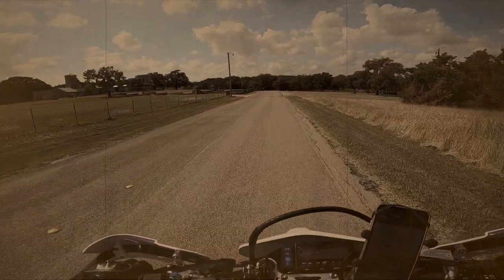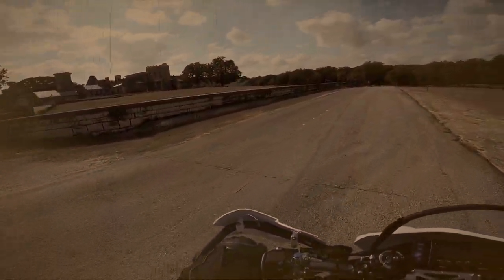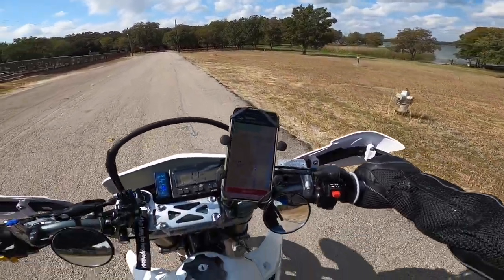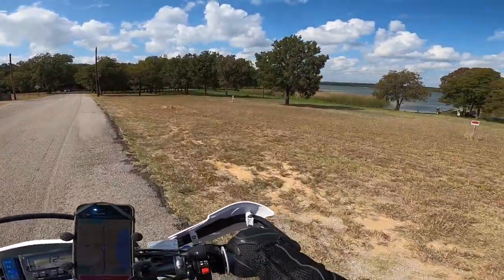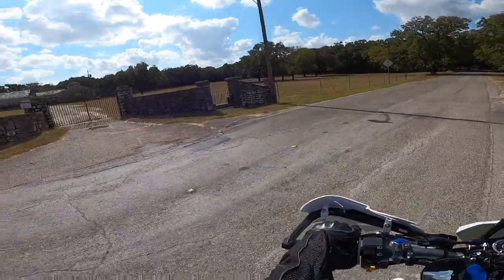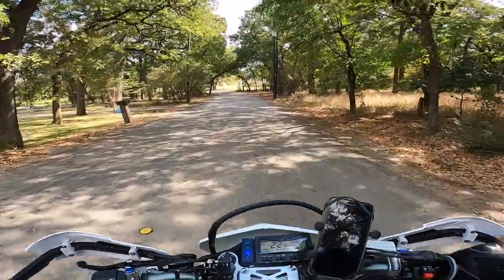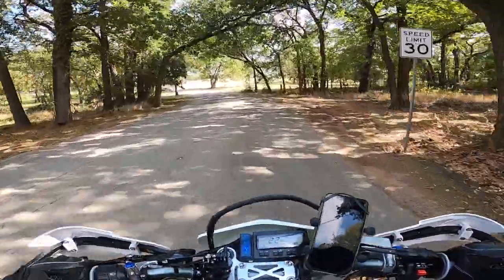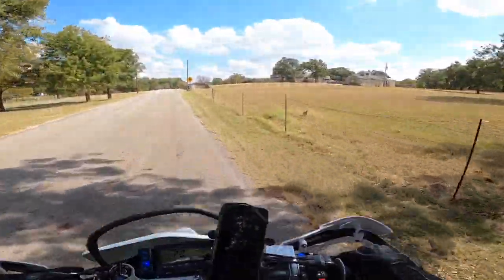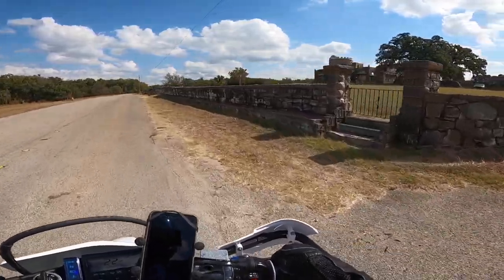Nice. So we got the lake right over there. Anybody behind me? No. So there's the castle. It looks like all this is private property over here. Looks like all this is private property. It's like there's a truck up in there.